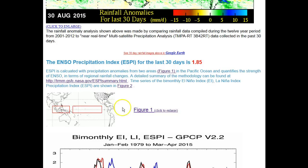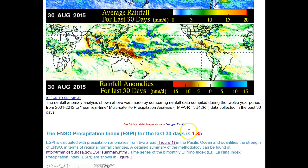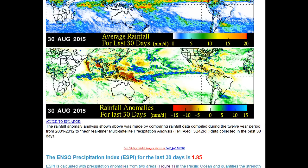You can build an index of it. As this number goes higher, that suggests that the warm water is having more of an impact on the atmosphere and pushing precipitation into this box, which is exactly what we want to see. So again, this suggests we're in very good shape. Currently, we are on track somewhere between the 82-83 El Nino and the 97-98 El Nino per the ESPI.